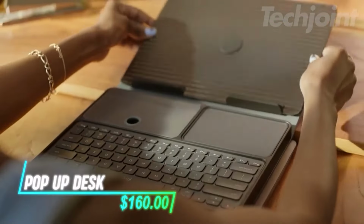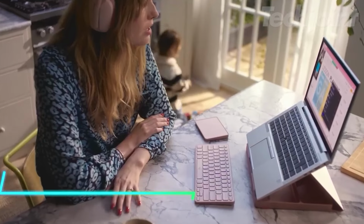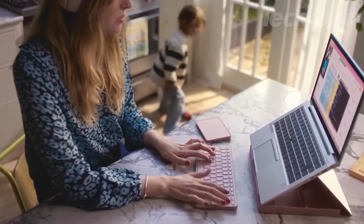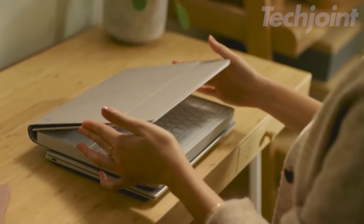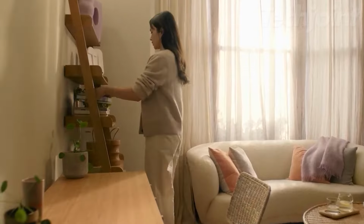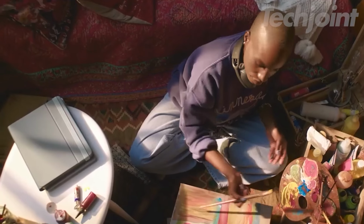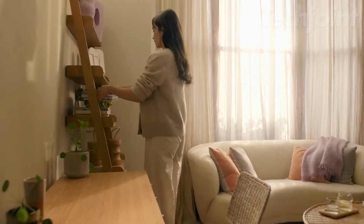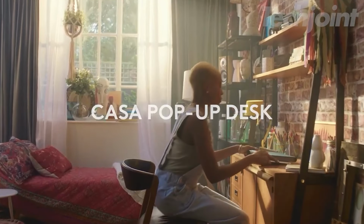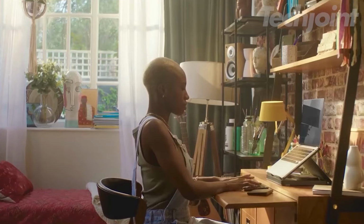Transform any space into a productive workspace with the pop-up desk kit. This all-in-one solution features a laptop stand, wireless keyboard, and touchpad, designed to accommodate laptops from 10 inches to 17 inches. Its ergonomic design elevates your screen to eye level for better posture, while its compact form makes it easy to store when not in use. Enjoy seamless connectivity across multiple operating systems and reclaim your home office space.